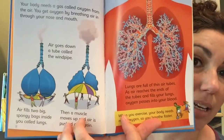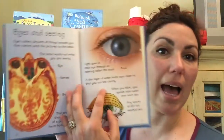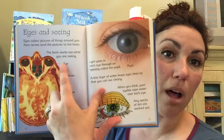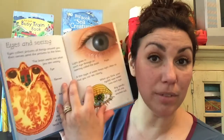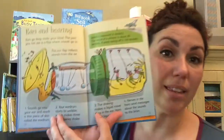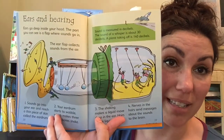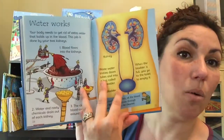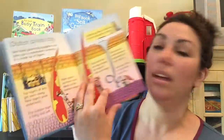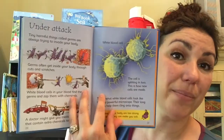How beautiful is that? Inside your head. Look at that neuron. Oh, I love it. Eyes and seeing. Again, small pieces of information. This is good to start even reading to your children in preschool, and then they can read it to themselves in elementary school. Look at that. A great image of an analogy of the makeup of the ear and how we hear sound. The munching machine, where food goes, waterworks. It even goes over the skin, which I think is really cool. A lot of the other books don't. And it goes over the immune system.